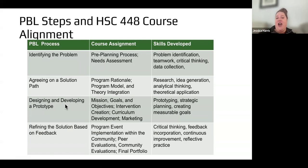Agreeing on a solution, I tied in specific course assignments, again, very related to our discipline, creating a program rationale. So the program rationale was let's let stakeholders know what we think the solution is to this. And a lot of students found that it was a program, it was a policy, or things like that. And in creating that program rationale, they really were integrating model and theory to make it evidence-based.